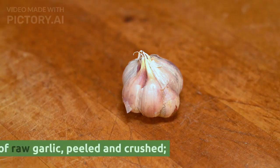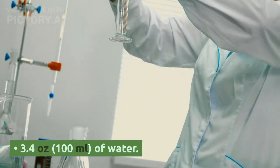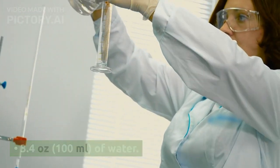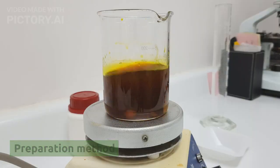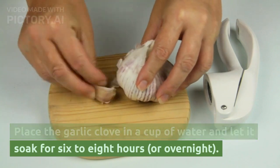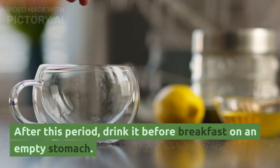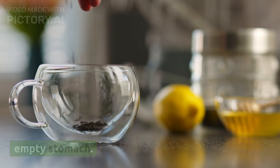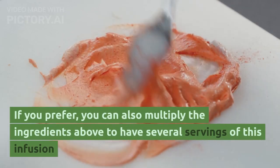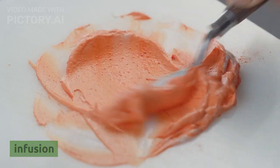Ingredients: 1 clove of raw garlic, peeled and crushed, and 3.4 ounces, 100 milliliters, of water. Preparation method: place the garlic clove in a cup of water and let it soak for 6 to 8 hours, or overnight. After this period, drink it before breakfast on an empty stomach. If you prefer, you can also multiply the ingredients above to have several servings of this infusion.